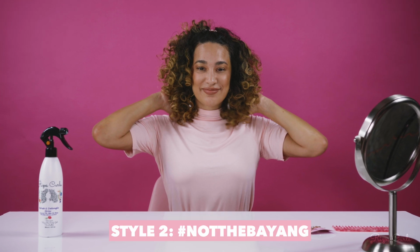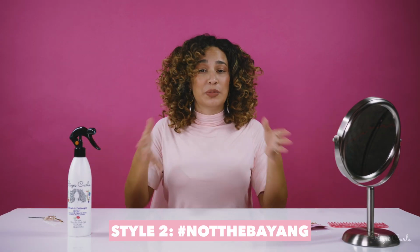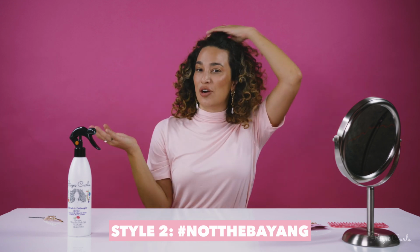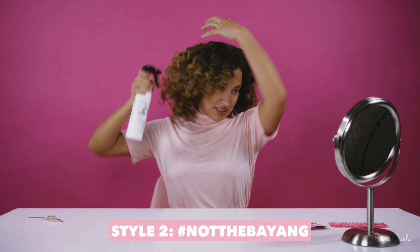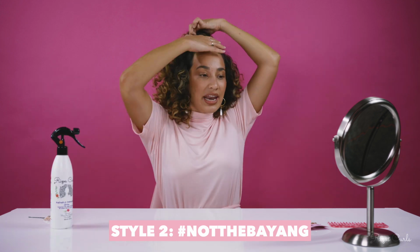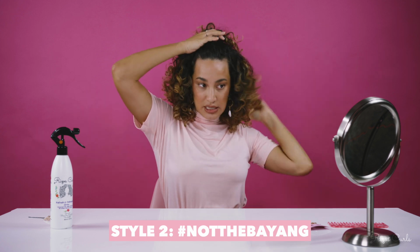Hairstyle number 2. This hairstyle is perfect when you just need to put your hair up a little bit, but you still want to rock your curls and show how great your curls are being today. So just use a little Refresh and Tangle Spray on any dry areas to make sure your hair is absolutely perfect. And just kind of get your bangs, the front of your hair, out of the way, like this.